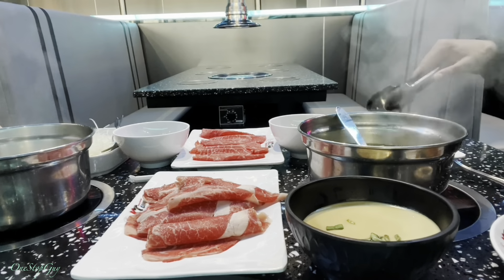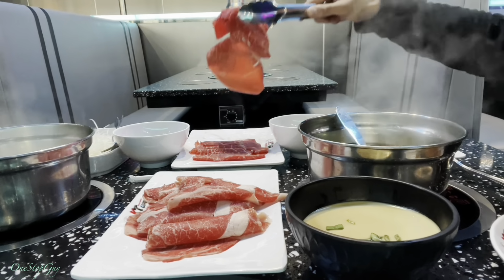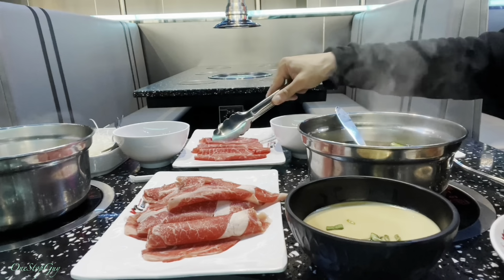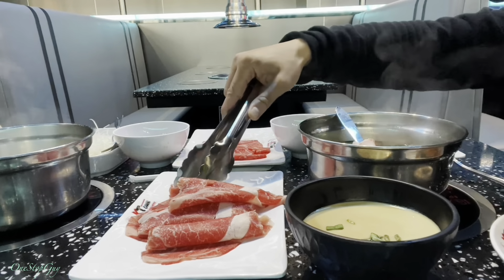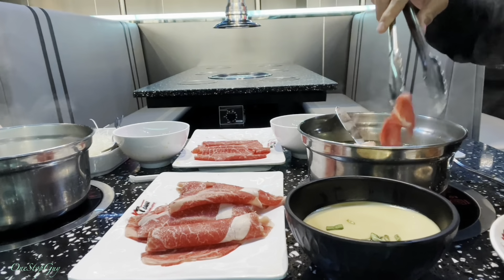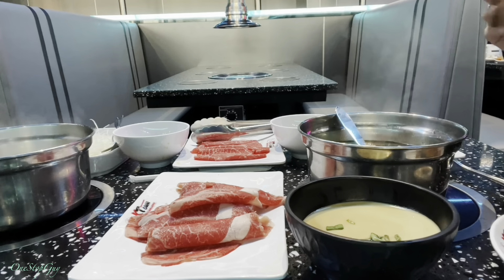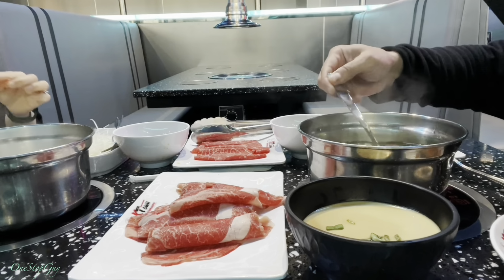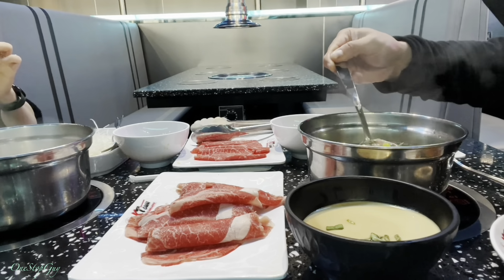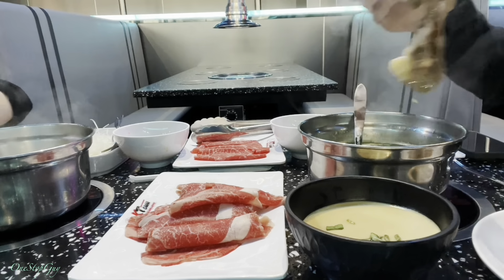And then also we were told that if you guys didn't like the type of soup base, you can actually ask them for a different one, okay? So we chose the number one, which is the tonkatsu. And then we also tried the Ktown house spicy soup. And then I actually changed it to another one, the Thai tom yum. Once again, you guys can change it if you think it's not good, or you don't like it, or you just want to try something else, you can change the soup.